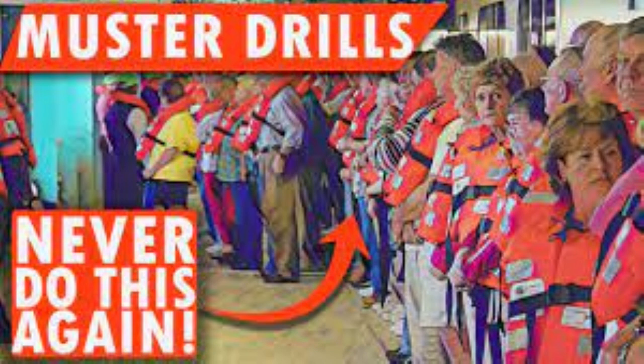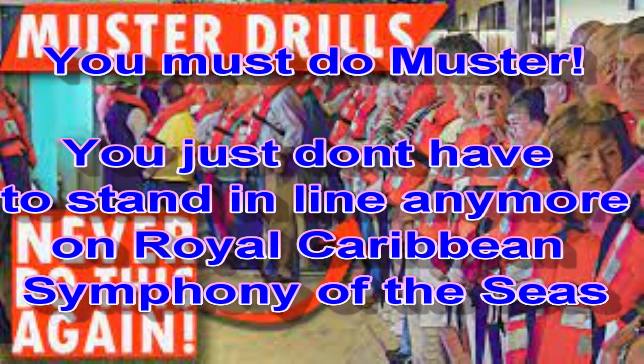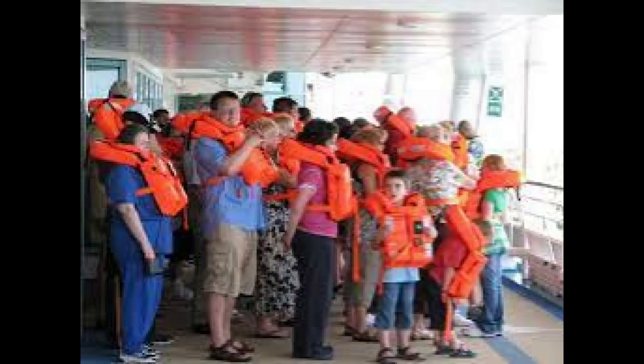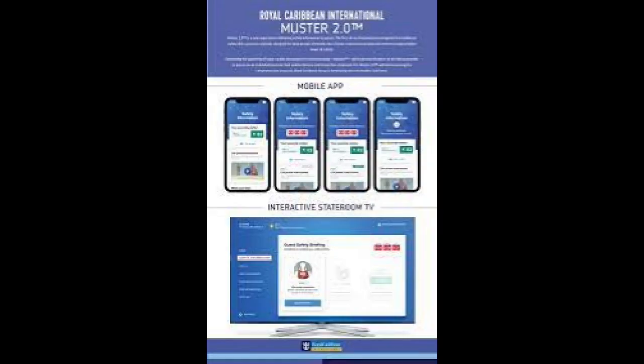Okay, so it's time to talk muster. Everyone hates muster drills, but you never have to do this again. Royal Caribbean has made it such that you can do it in your stateroom and on your app, and you simply go and check in at your muster station, which takes less than 2 minutes, and you are done. What a great improvement. Good job, Royal.